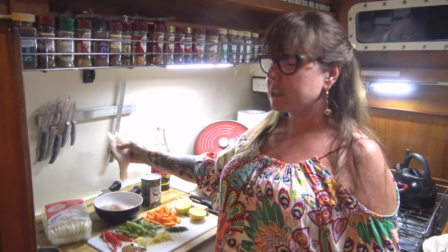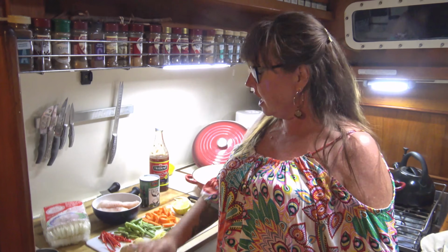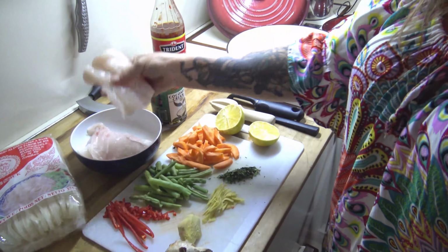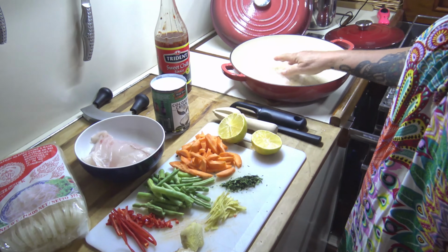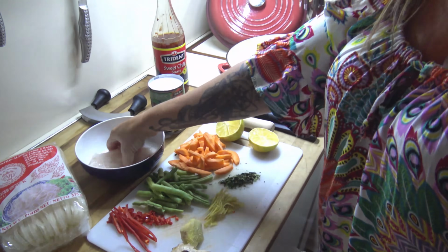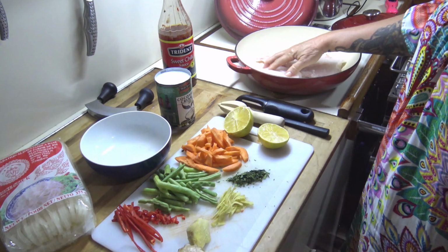So tonight I'm actually going to use Thai influence in this recipe, and we are going to use coconut milk to actually poach the nannygai in the oven, which will be something different. So first up, we're going to put our nannygai into my enamel cast iron pot, which goes both on the stove and into the oven. I love these on the boat. They work so well. I do so much in it.